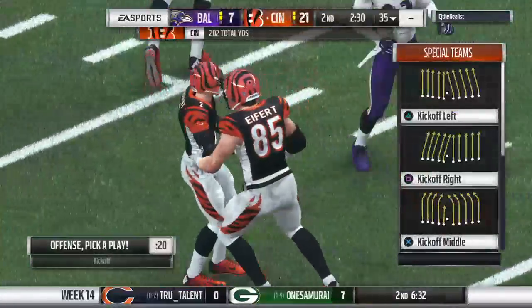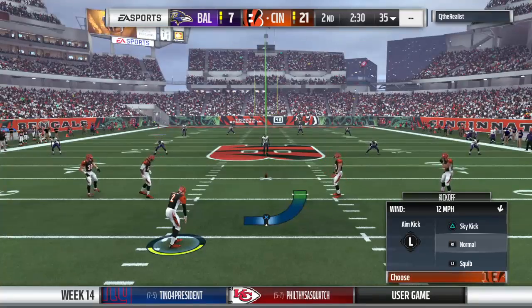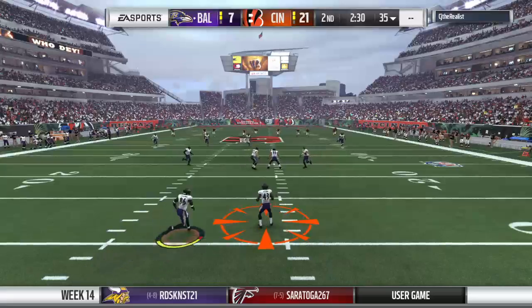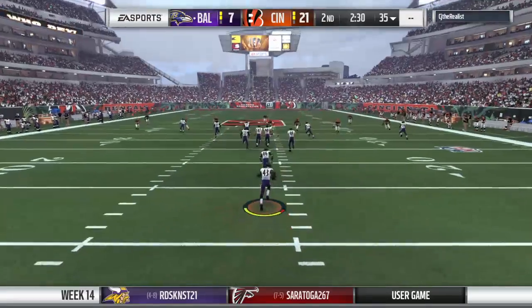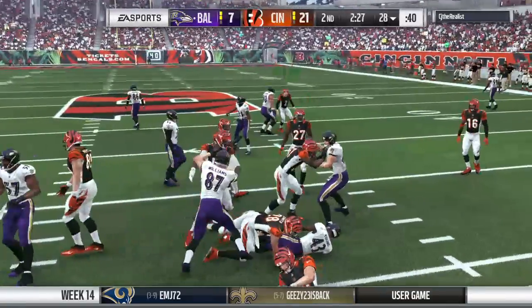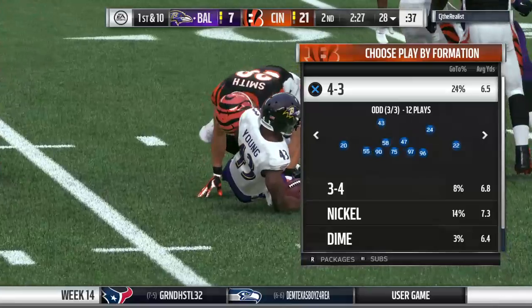How about him getting his body, his hands, everything underneath and around the football without it hitting the ground and causing some doubt in the minds of the people who have to look at this and possibly review it. What a tremendous effort and a great catch. And now here come the Ravens.